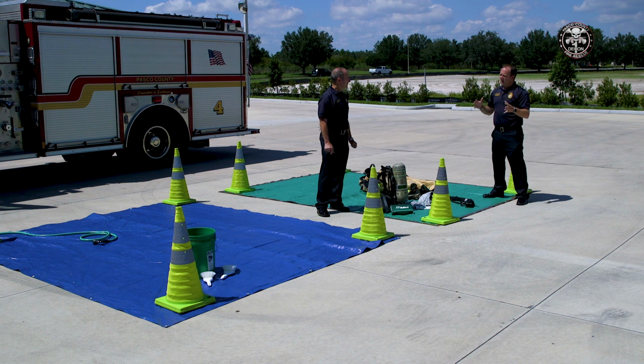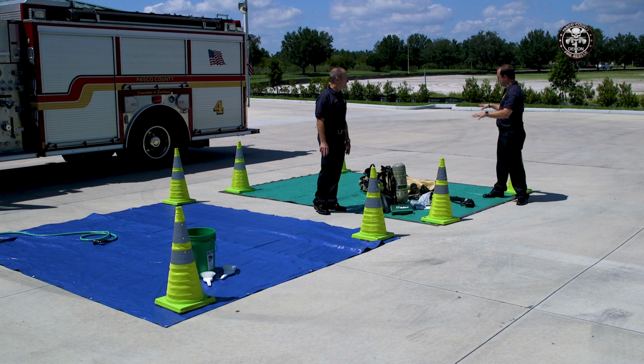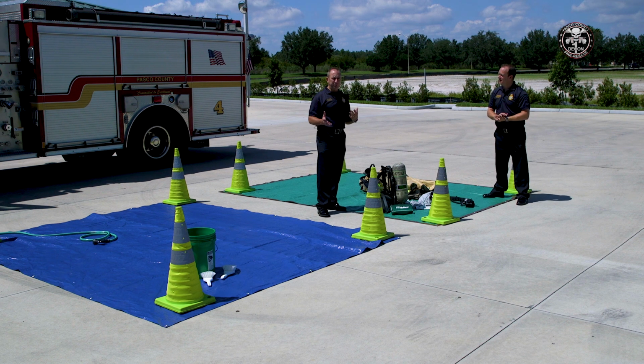All right, Chief, so we wrapped up level 1 DECON. Now we're headed to level 2 DECON. Looks about the same with one here. What's going on at the second tarp? So the difference between level 1 and level 2 is simply that the firefighters coming out of the hot zone are getting the gross DECON off of their bunker gear.